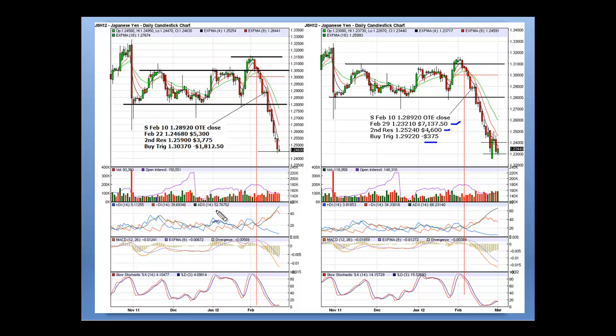Last week, ADX numbers were at 53. Strong downtrending market. Can't miss that right here. This week, ADX numbers are at 66. This became a stronger downtrending market.